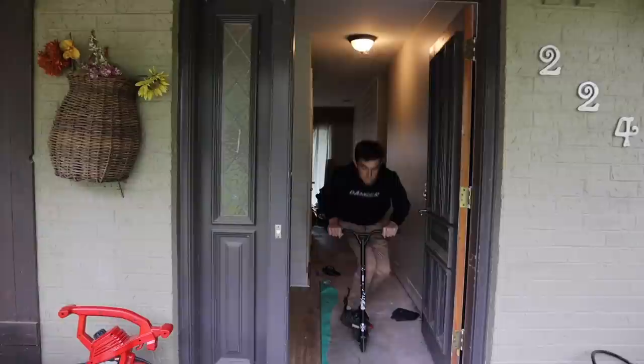So I saw this on my For You page the other day. When it's wet outside, you can slide while you're driving. Oh, I can do it.